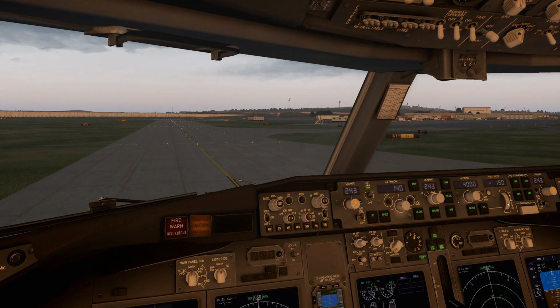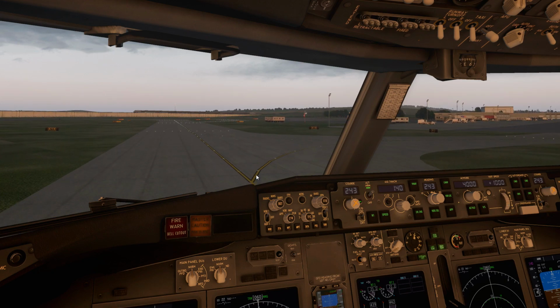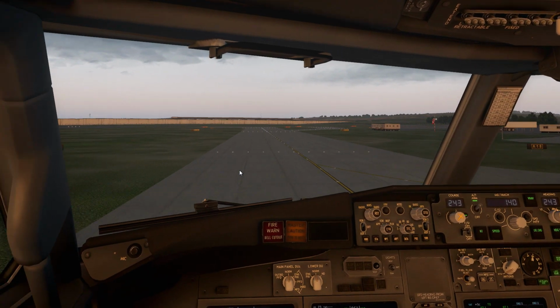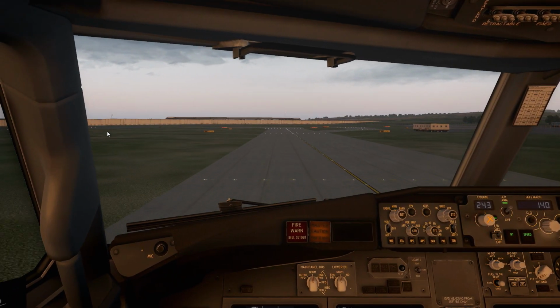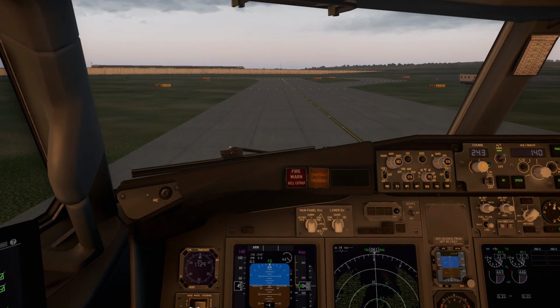What I'm going to do is I'm actually going to set the vertical speed manually for 1,000 feet per minute. It's going to be a shallow climb. The railway needs work. You can see that dip there. Obviously this isn't a railway simulator, so there is that.